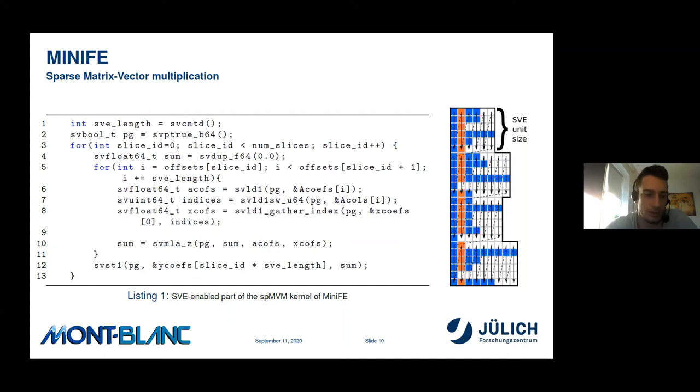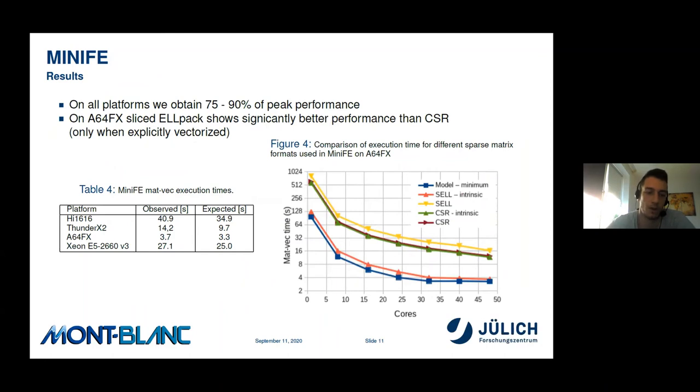So going into the results, on all platforms we obtained between 75 and 90% of the peak performance. Here in table 4, you have the observed and the expected time spent in the matrix vector multiplication. And we see that again, the A64FX, where of course lower is better, is much faster than the other platforms. And in figure 4, we also show the comparison between different matrix formats used on A64FX.